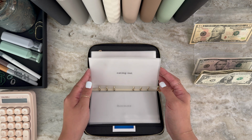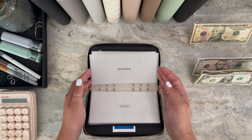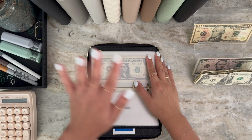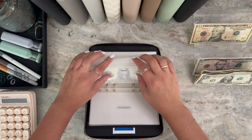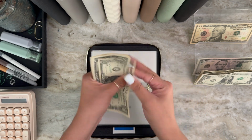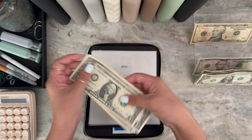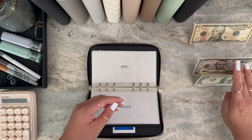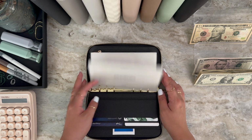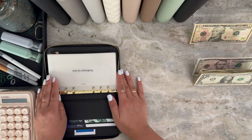Eating out has nothing, social also has nothing, and spending has nothing. I did do a lot of spending this past week, which is totally okay. It happened, but that's what we have a budget for. But I did still have $4 in my miscellaneous, which also will be going into my dollar savings. And the rest of these are empty, so let's go ahead and move this to the side.